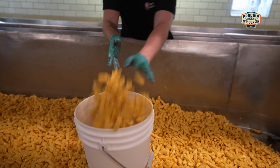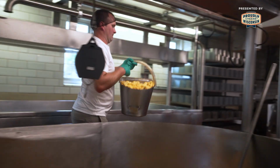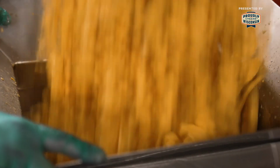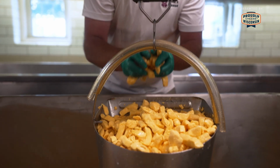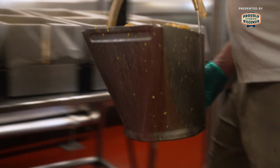So once we have those curds, then we'll dip them with a bucket. From here, we're just dipping it out, weighing it, putting it in the 40-pound forms. Once we put 2 pails in each one, they'll be ready to put in the press. We do it by hand scale on a bucket and we weigh them. We put about 45 to 46 pounds of those curds.